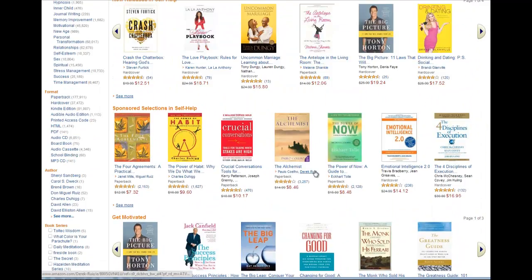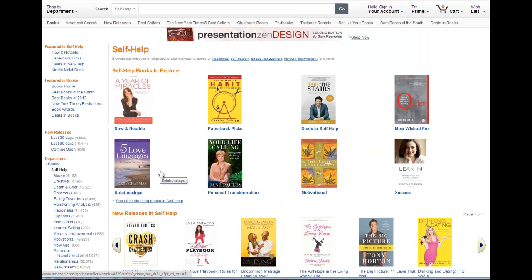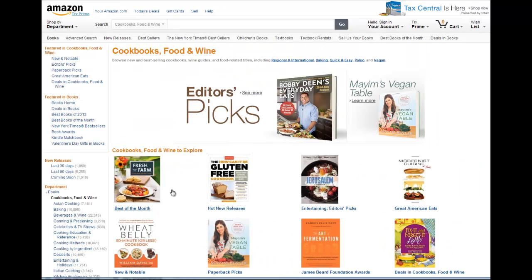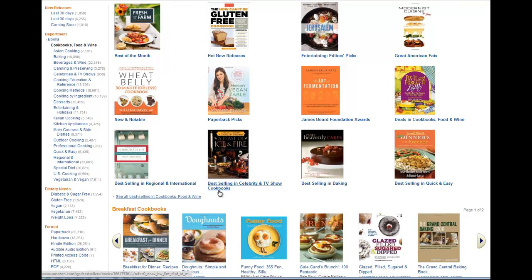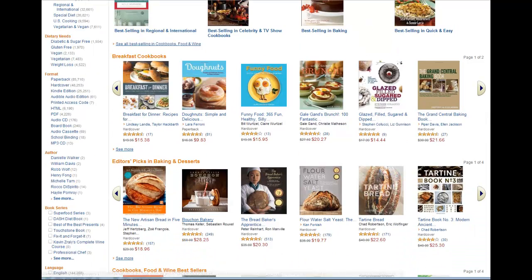I want to come back to this because there are a couple more covers I want to talk about on this page, but if we go back to the books, I want to show you. If we go into one of the cookbook sections, cookbooks or books about food is a place where an image really may be the thing that pulls off your cover. You've got the funny food book here, and this image tells you a lot about what this book's content is going to be about. Donuts, obviously.